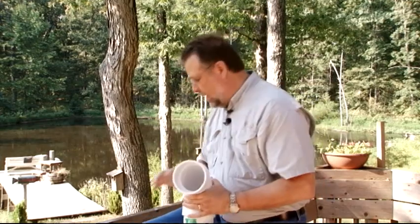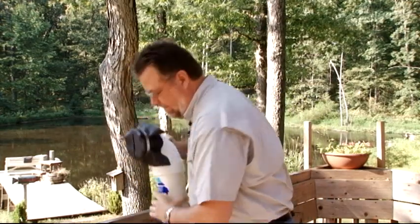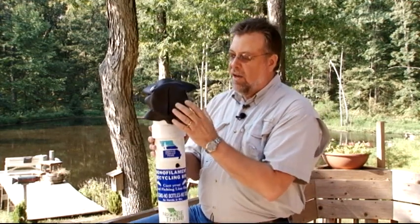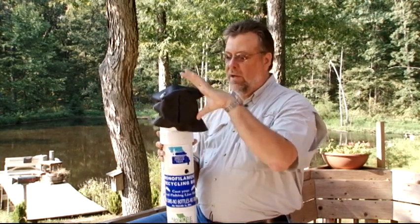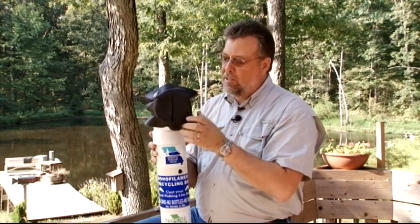We've come up with a fix. And it's a pretty darn simple one. We got a piece of rubber like you would find on an old inner tube. We cut out to fit. We clamp it on with a dryer vent hose clamp, pretty inexpensive fix.